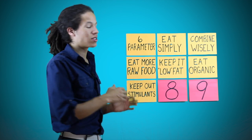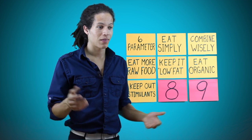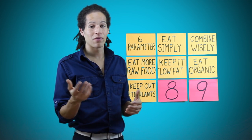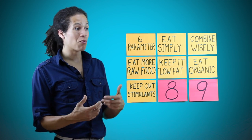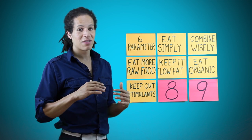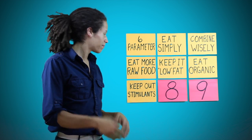So keep the stimulants to a minimum. Keep them out if you can entirely. Make meals where you have no stimulant use at all. A meal of watermelon, a salad that just has a fruit and vegetable sauce on it. You don't need to have stimulants at every meal. And the more you reduce your intake, the more you'll be able to appreciate them when you do use them. So the more you reduce the amount of salts and spices that you season your foods with, the less you'll need to get the same taste effect after.